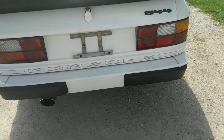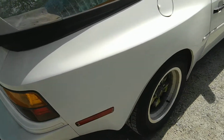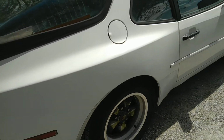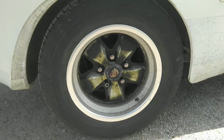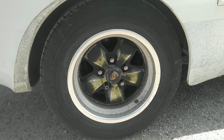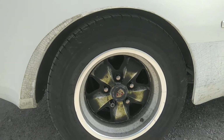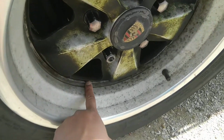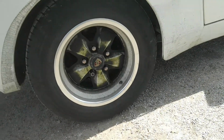Amazing. There's nothing you can point. These are the right wheels. These are the wheels I wanted. Needs repaint, and I love the staggered part of it. It's almost 3 inches. I like it.